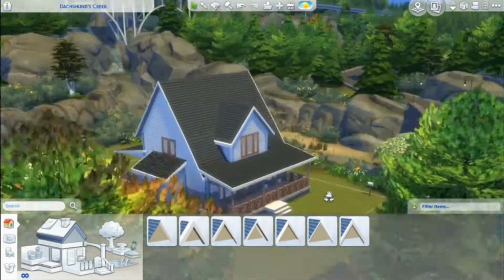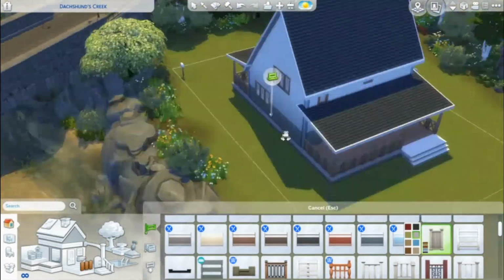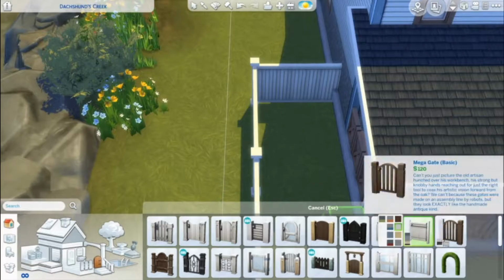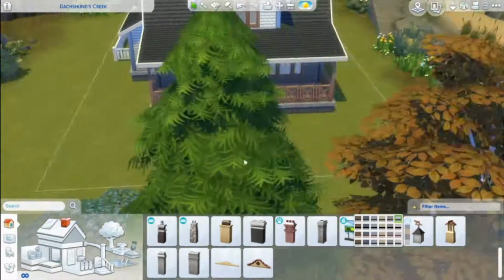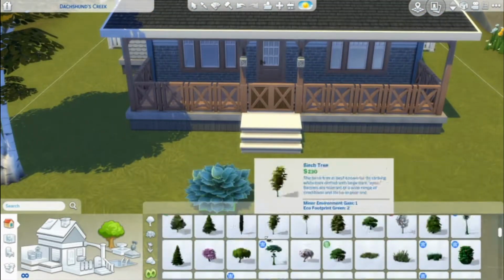If you guys know me, normally I never have a plan, but apparently today I do. The exterior and the floor plan came together pretty quickly on this build, especially because I looked up a floor plan and it all came together. It's super cute. Just wait, this floor plan's super cute.